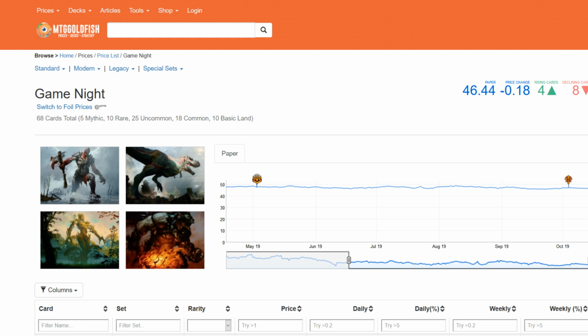I have done this successfully with other products like the Khans of Tarkir and Dragons of Tarkir event decks, where we're able to break those down and actually make a profit. Usually I do this for science, because it usually is not profitable for these sealed products. You end up paying yourself less than minimum wage. But both those products, I was able to make a profit on. So again, we're just going to do a thought experiment here with Game Night of what it would take to actually make this product profitable by breaking them down.